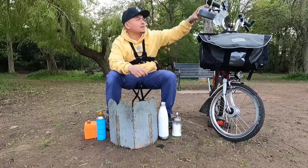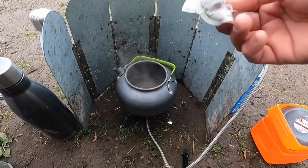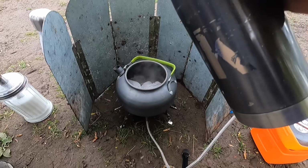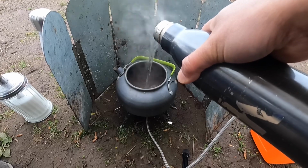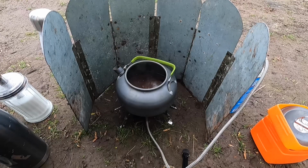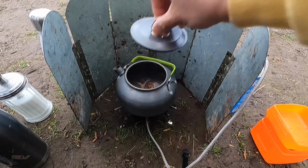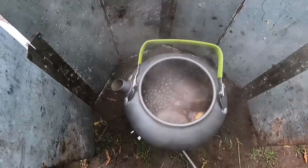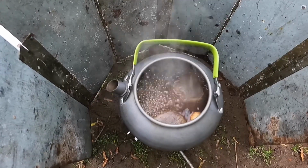Let's cook. First, I will put some two bags of tea, and then a bit of water. And then I will add all these ingredients to it. Let it boil for 2 minutes. The flavor of the tea comes out and mixes all together with the herbs.